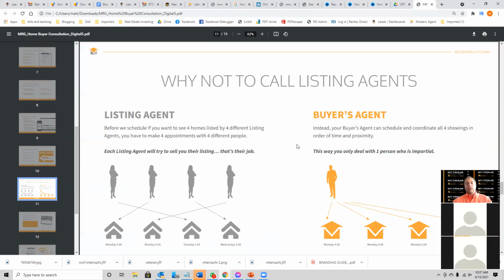All right, so why not to call listing agents? Each agent's trying to sell you their listing. You're basically selling them on wanting to be with us, right? So you can show them all the stuff, and then they are only going to want you to show your listing. Same thing if you're on the listing side. So it's competitive, and we want to create that competitive advantage and keep them with us.